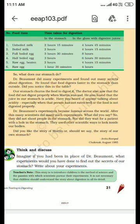Did you notice this in the table? Our stomach churns the food to digest it. The doctor also saw that the food did not digest properly when Martin was sad. So when we are sad, the digestion process slows down. He also found that the juice in our stomach is acidic. As I told you, we know that hydrochloric acid is there in our stomach.